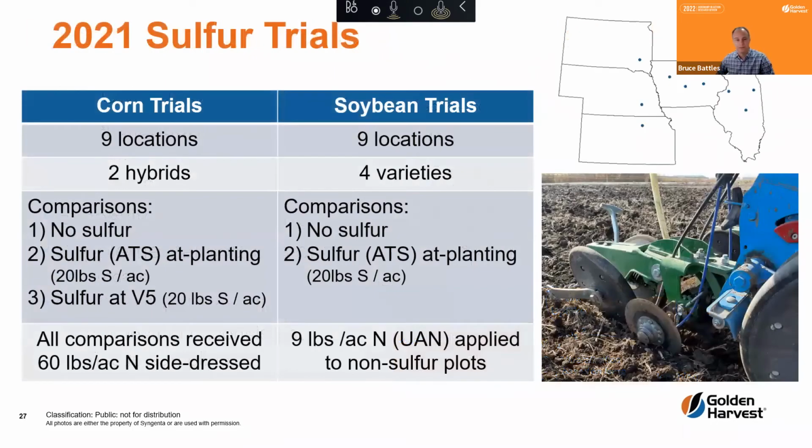We did trials this year in 2021 on both corn and soybeans. We had 9 locations. You can see from the map where those were located across Iowa, Illinois, South Dakota, Nebraska, and Kansas. At each of those sites, we had a slightly different protocol for the corn and the soys, but a lot of similarities. We tried to compare sulfur applications to no sulfur applications in general, and we used a standard rate of 20 pounds of sulfur per acre on both the corn and soybean trials.